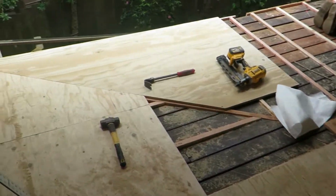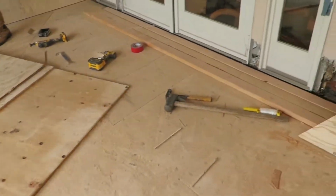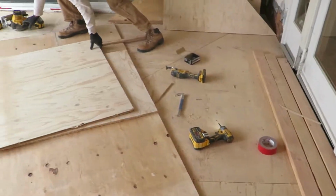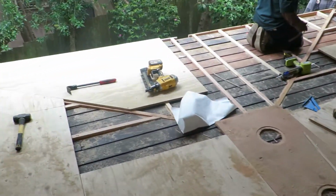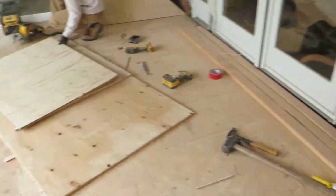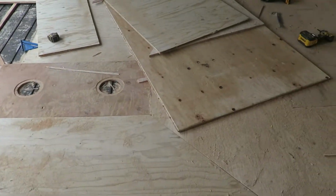We have a tile deck that had been leaking severely down to the lower room, and this whole thing was never done properly, as is the case with a lot of these decks. And unfortunately, the way this deck was framed and the way these doors are situated, there is not enough clearance on the doors to get sloped to the front edge. So we came up with a different architecture.